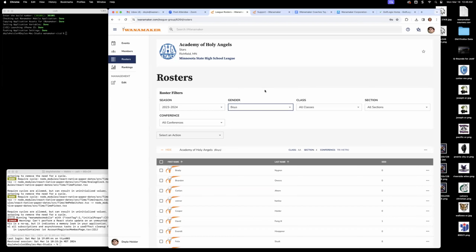Now, eventually, and we've had this request, and it only makes sense, if I'm the girls coach, then why don't you default the roster to girls? Those are things that we're working on. So we will be adding those things in the future. Just know that, and also if you see something like that, just send an email to support, and we'll put it on our list of nice-to-haves, right?